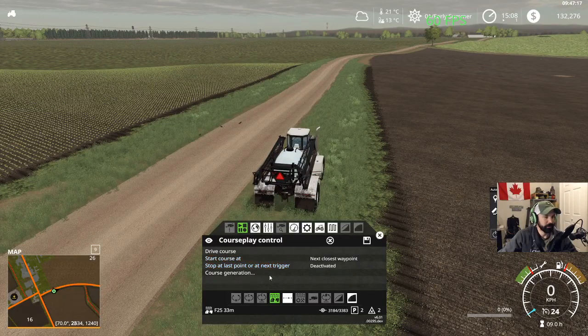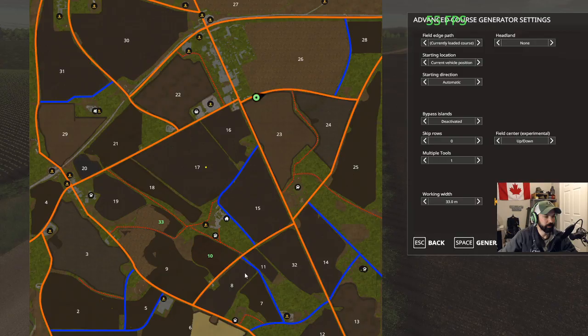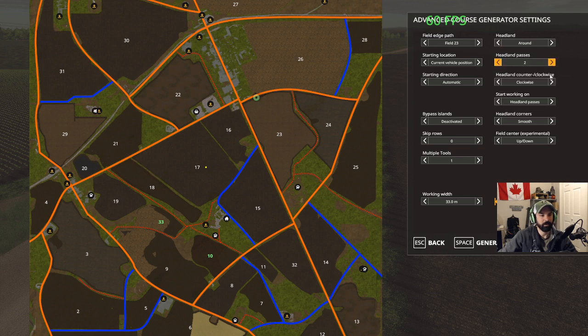Okay, we want to do course generation, field 23. Headlands, we want to do 2. We can start with the headland passes. It really doesn't make a difference. Up and down, good, good, good. Generate the course. How are you doing today, Mr. Robson? I'm doing well, Mr. Farming.